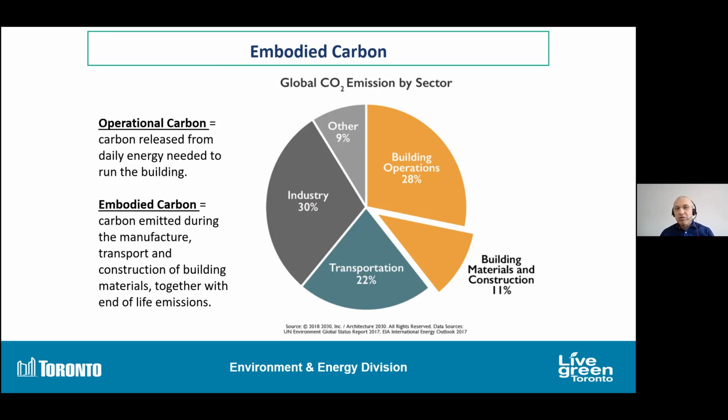On the global CO2 emissions by sector, it's 11%. But obviously, as we reduce the building operation piece of the pie, embodied carbon is going to be a major problem that we have to deal with over time. Toronto Green Standard version 4 is starting to address that, and over time more stringent requirements will be implemented.